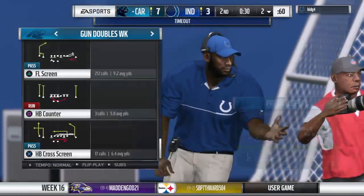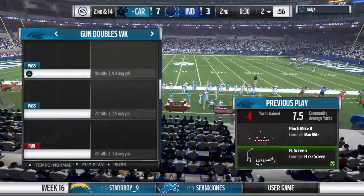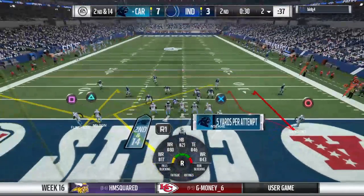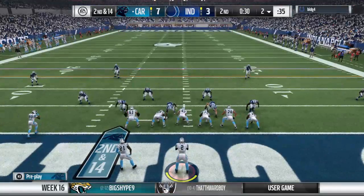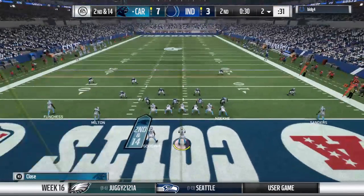Out to the flat. That's complete to his running back. And another timeout taken by the Colts. So that means they're down to 1 remaining here as we head toward halftime. Set. Green. 30. Gone. Leopard.